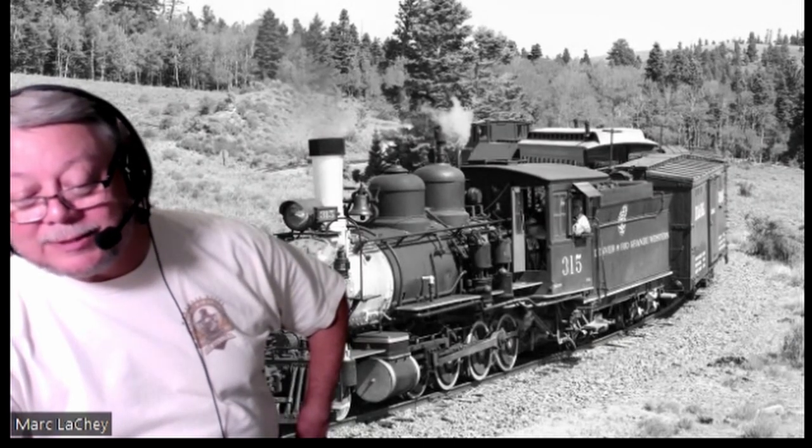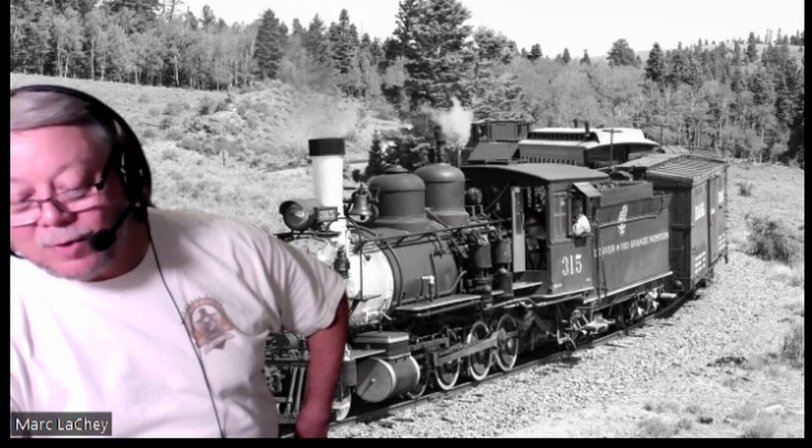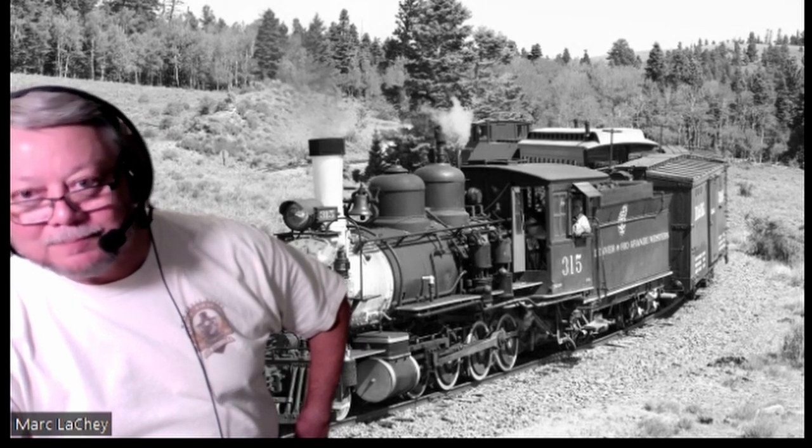Scott retired from the Los Alamos National Laboratory as the deputy director after 30 years of service. 20 plus years ago, as a member of the Durango Railroad Historical Society, Scott was instrumental in the decision to not just perform a cosmetic restoration of D&RGW engine 315, but to restore the engine to full service. Today, Scott is president of the Durango Railroad Historical Society, serves as one of Colorado's two commissioners on the board of the Cumbres & Toltec Scenic Railroad, and most recently has assumed the role of president of the Cumbres & Toltec Scenic Railroad. Scott, the podium is yours.